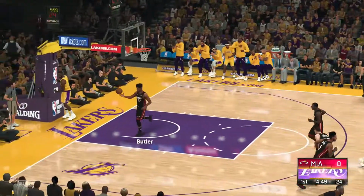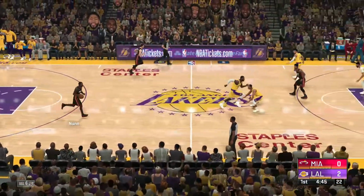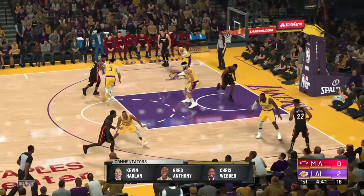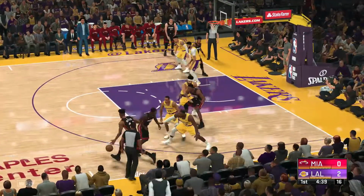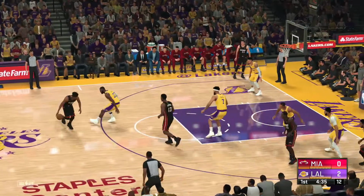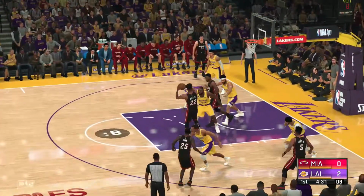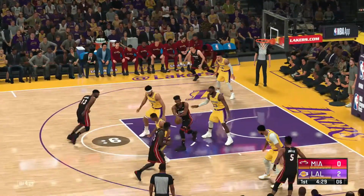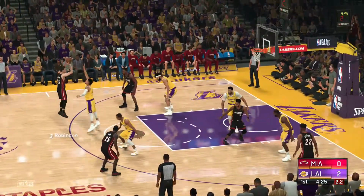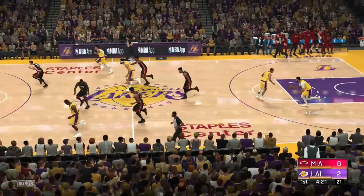Oh, and the jam by LeBron. Love how fierce James is. A ferocious dunk artist. Nunn looking around. Butler against James. Now here's Butler. Defense is right there. Clock at four. Robinson for three. It's hauled in by Los Angeles.